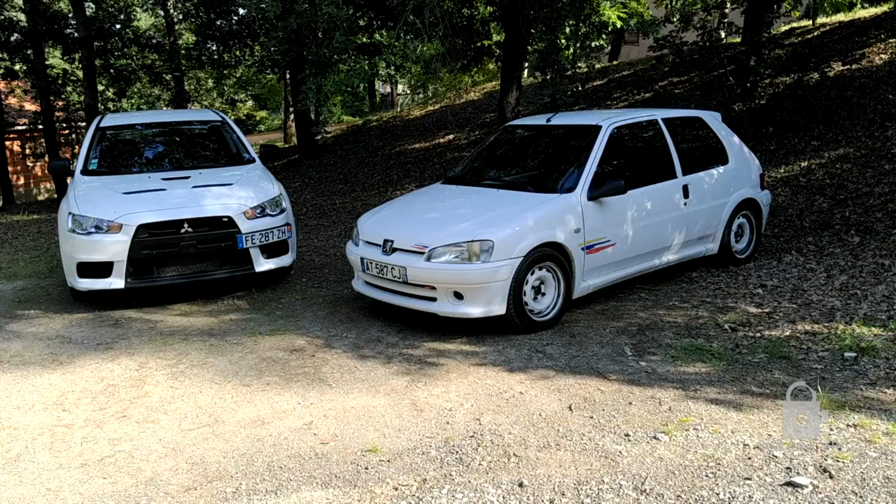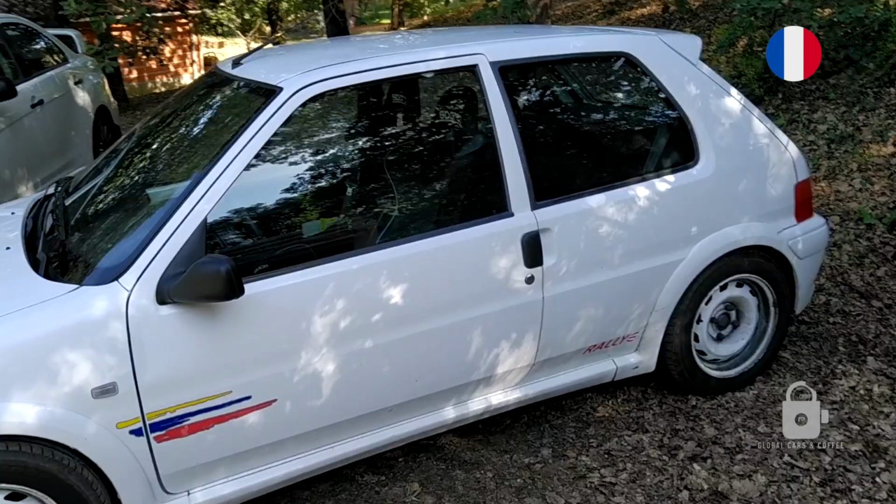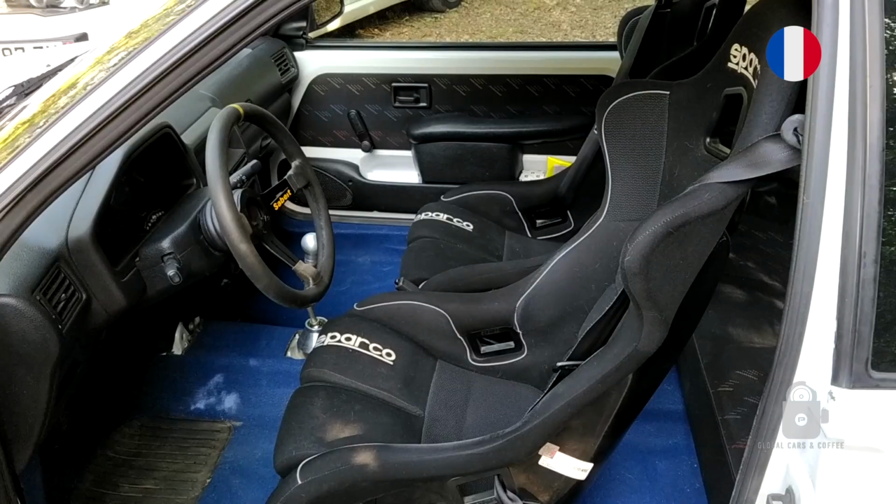Hello, so two cars to share with you today. A Peugeot 106 Rally from 1997, a little French car. Let's take a look in the inside. Very basic and sporty. A very fun car to drive.